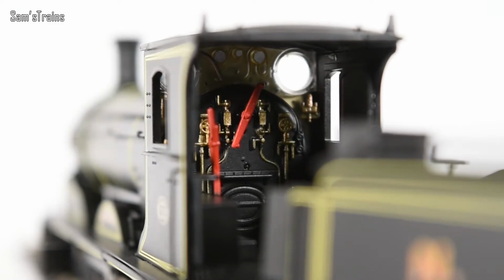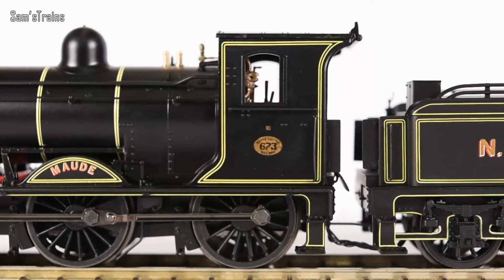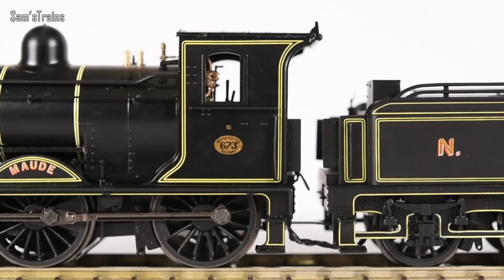And inside the cab you can see there is a wonderful array of cab detail inside there. It is a fully painted cab. It's not the most amazing cab we've ever seen in the world. There's no paintwork on the gauges or anything like that, but as a relatively enclosed cab I think it's just impressive in general that there is cab detail at all. So that is really good, and you can just see what a beautiful model this looks. I mean, it's presented so nicely.